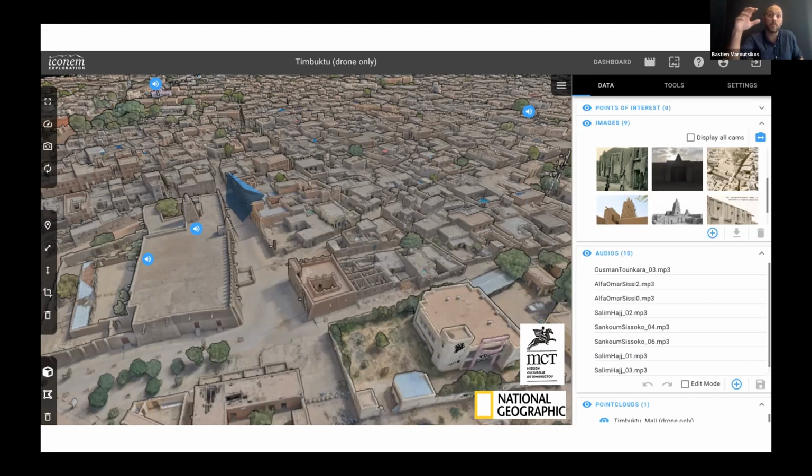And we carried out some ethnographic interviews of the head of the Mason Guilds, for instance, or the griot, who's the storyteller, or the historian, or the mayor. All of that sort of fleshes out the 3D model with information that contextualizes what people can see, right?